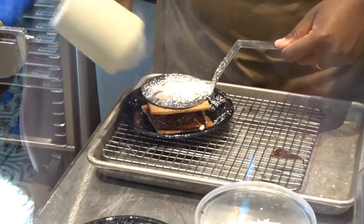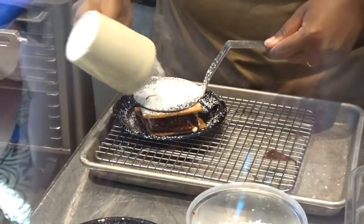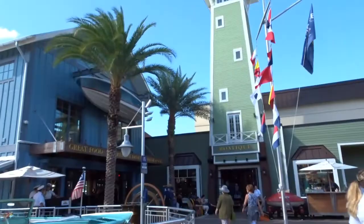Look at that. It's a powdered sugar Mickey. It's so cute. Thank you. You're welcome. And I'll trade you for the sign. Here's the boathouse.